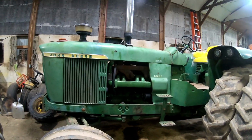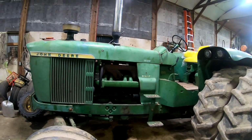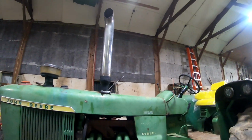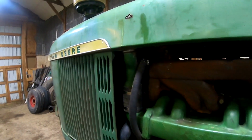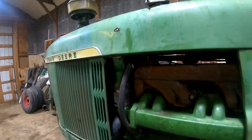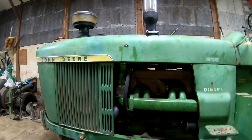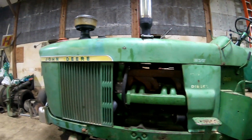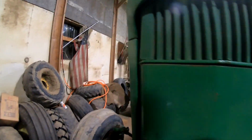Dad bought this tractor here, John Deere 5020 number 4. We now own 4 of them. This is a Wheatland model. It's got a chrome stack even. He could tell you a lot more about it, but dyno's at 142 give or take. It's got a turbo, chrome stack, you know, gives her a few horsepower, right?